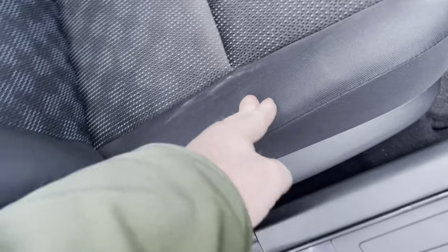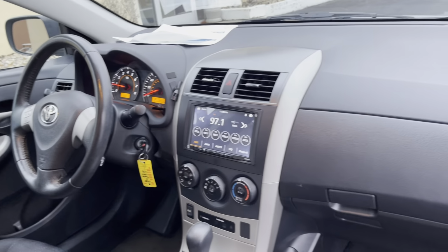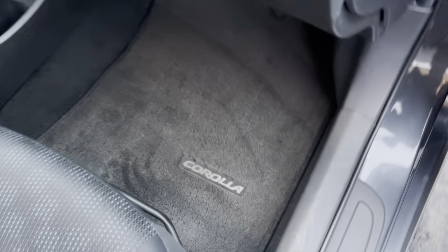And very nice passenger seat, real nice and firm these seats are. They hold up. Like the Energizer Bunny, this car will just keep on going, going and going and going. You can't beat it. There's our final floor mat.